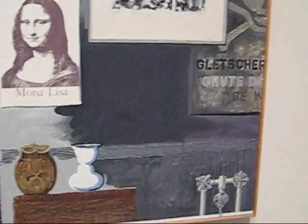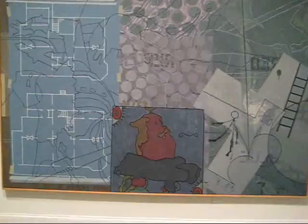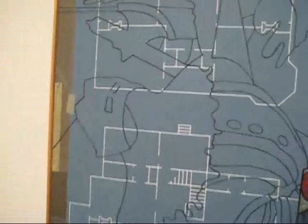Now, Leo was Jasper Johns' dealer for about 40 years, from 1959 until his death in 1999. It's probably one of the great artist-dealer relationships in 20th century modern art. This is Untitled, 1992 to 1995. This is really a summing up of a lot of the devices he was using through the 80s into the 90s.